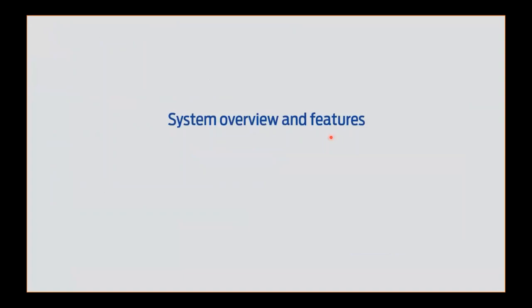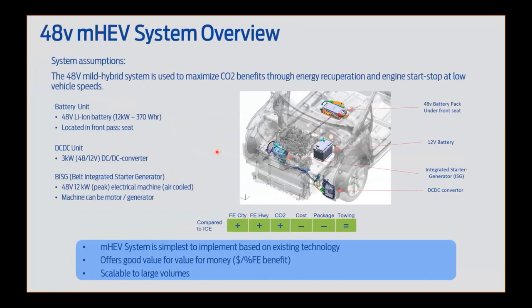So enough of the details outside of 48 volts. Let's go into the mild hybrid system, how it works, and an overview of how the system is laid out in Ford. The predominant use of the 48 volt mild hybrid system within Ford is to maximize the CO2 benefit. This is done through recuperating energy that is lost during braking, and also by doing engine stop-starts when the vehicle is actually rolling. And this is made possible by the components that I was showing you earlier.